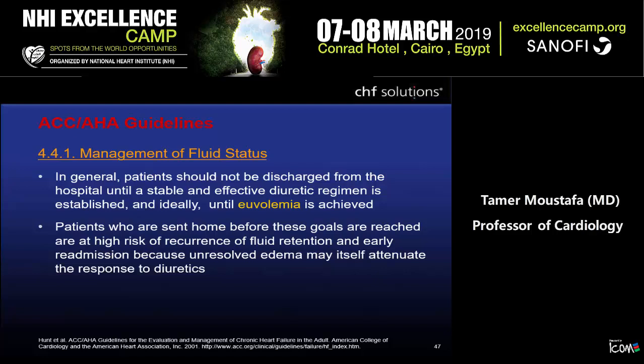Management of fluid status according to the American guidelines: in general, patients should not be discharged from the hospital until a stable and effective diuretic regimen is established, and ideally until euvolemia is achieved. What about patients discharged without achieving this goal? Patients who are sent home before these goals are reached are at high risk of recurrence of fluid retention and early readmission, because unresolved edema may itself attenuate the response to diuretics, so readmission, rehospitalization, volume reaccumulation.